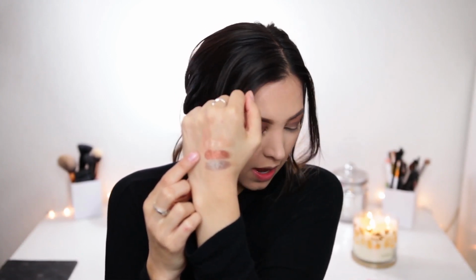So now there's 3 shimmers to choose from, and I'm gonna go ahead and swatch all 3 for you guys so you can see what they look like. First off, we have Saute right here, then we have Auburn, and then we have Ginger up on top. So absolutely gorgeous. I'm not even sure which one I'm gonna choose.